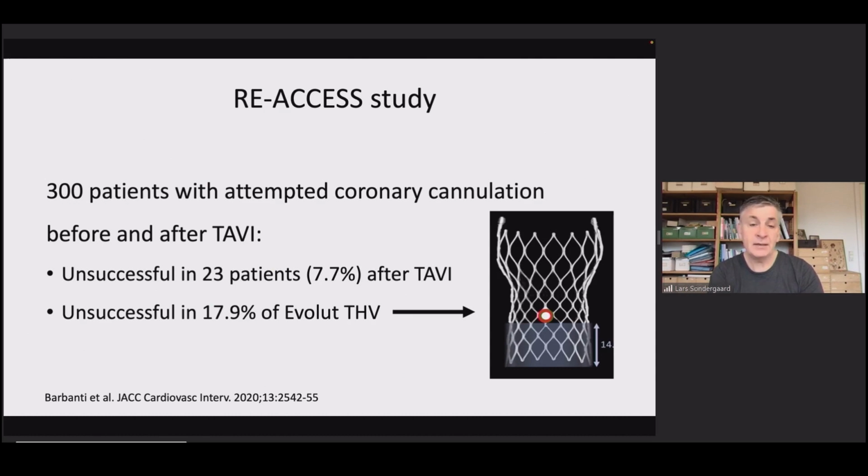We saw the REACCESS study presented just 2 years back, a very simple study. 300 patients undergoing TAVI. Operators were asked to cannulate the right and left coronary arteries before valve implantation, implant the valve, and then re-access the coronary arteries. And particularly for one platform, the Evolut platform, we saw that in 1 out of 5 patients, it was impossible to access both coronary arteries. So of course, again, this is not going to be an acceptable outcome after a TAVI procedure.